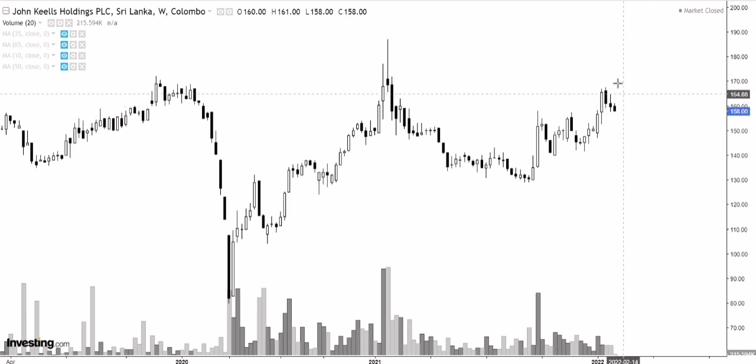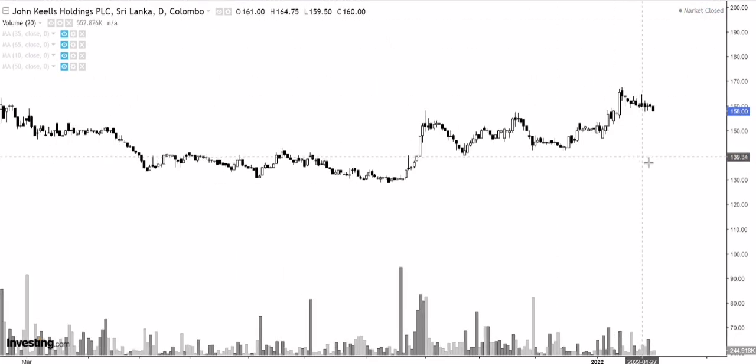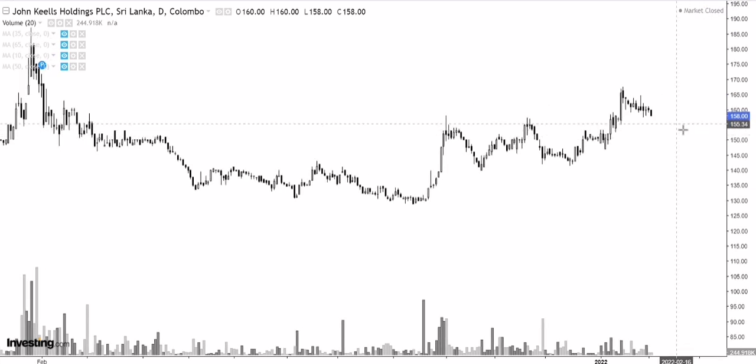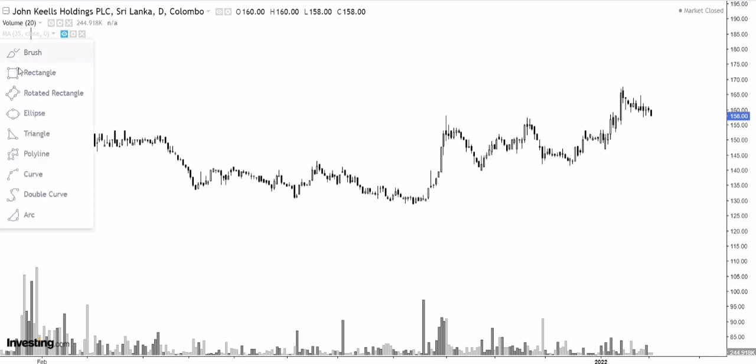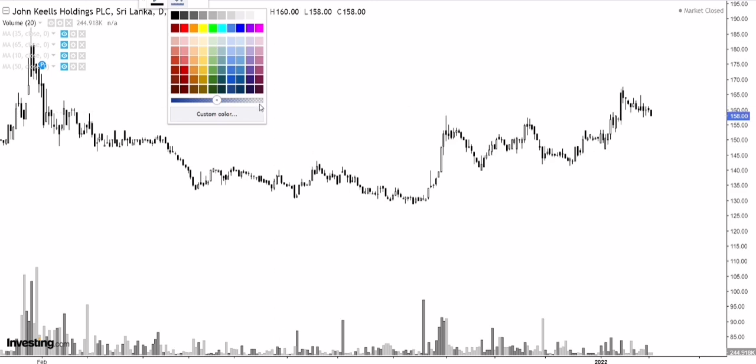Now JKH, unlike the market, has been holding pretty well so far. As of now on the daily chart, we obviously have retraced from its prior highs, which was roughly around 167.5. So we are roughly at around 158. But in terms of the percentage retracement, or the amount of gains lost on the stock, it hasn't been much relative to the market. So relatively JKH is doing pretty well.